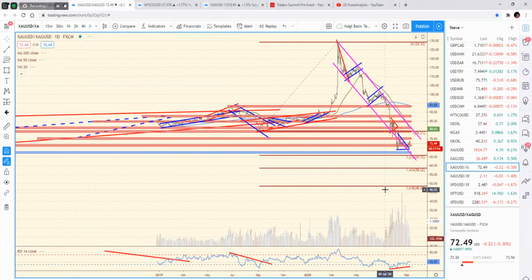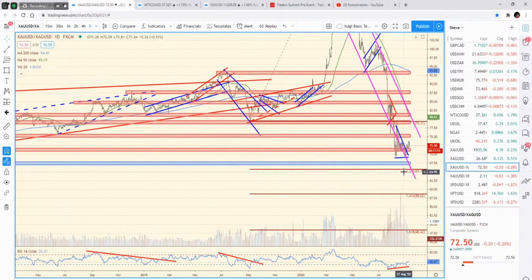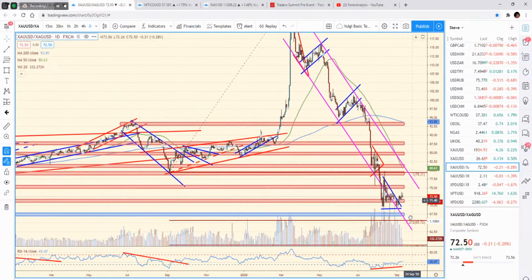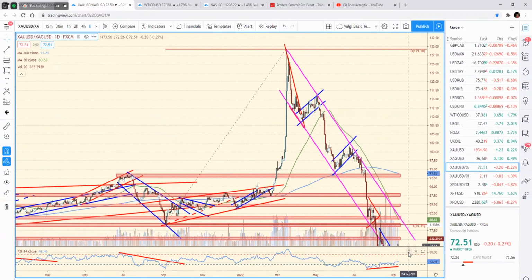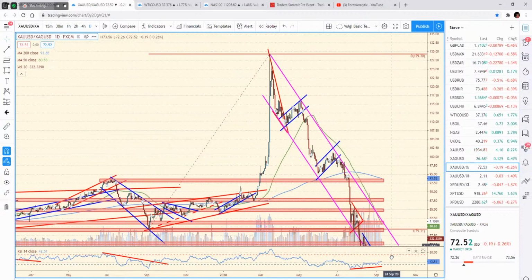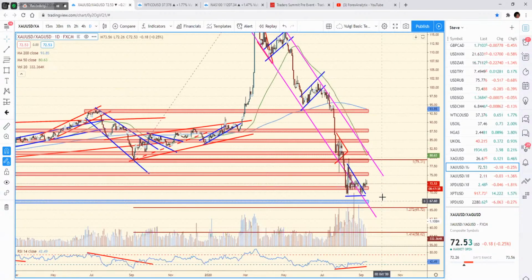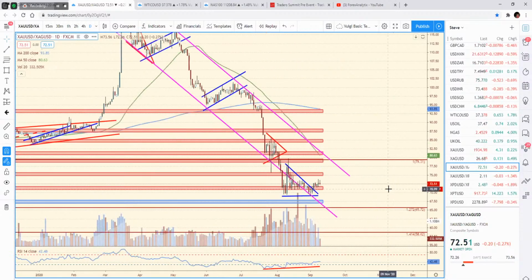Yeah. Having said that, that is for no reason an indication that we're done. Just look at this massive move of a decade, compressed. Yeah, from 129.3 to 69 roughly, and so far we haven't managed to really make any progress to the upside.